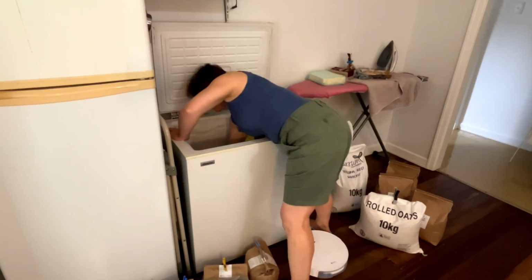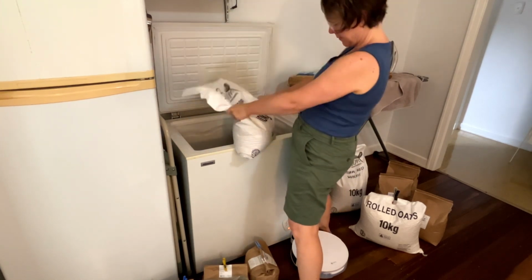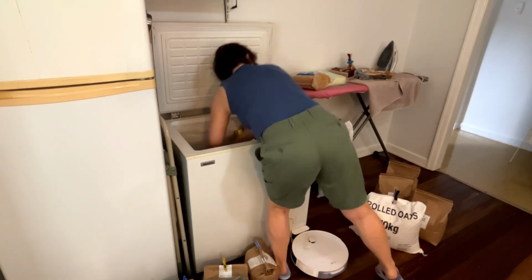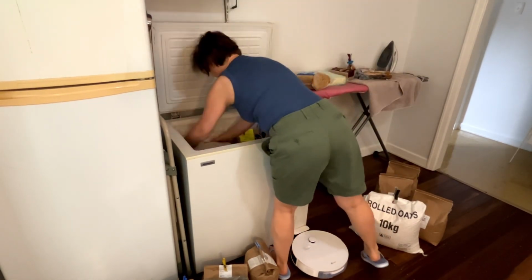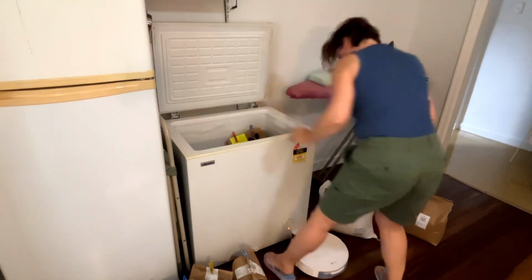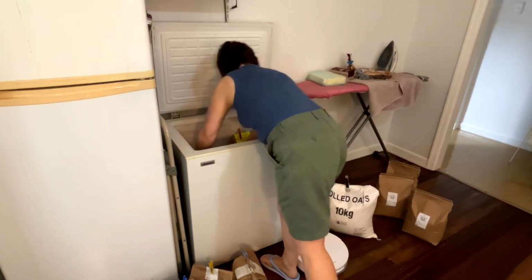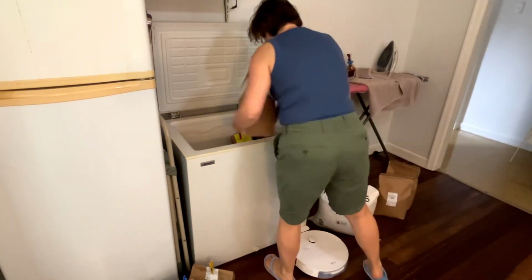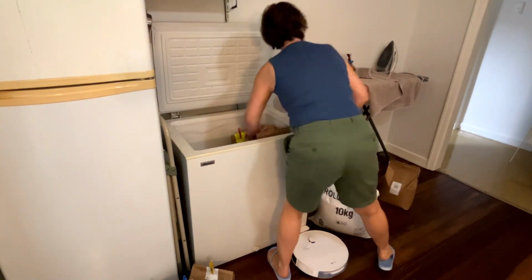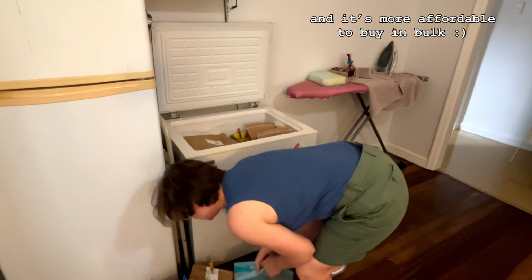The problem is that sometimes I buy more than I actually need and I have trouble fitting it all in my freezer. So once every few months I have to do this little Tetris game with myself and try and pack everything away. And it's always a bit of a trick judging how much to buy, because I want to take advantage of the fact that I'm driving half an hour across town to get this stuff, but also I don't want to buy more than I can actually store.